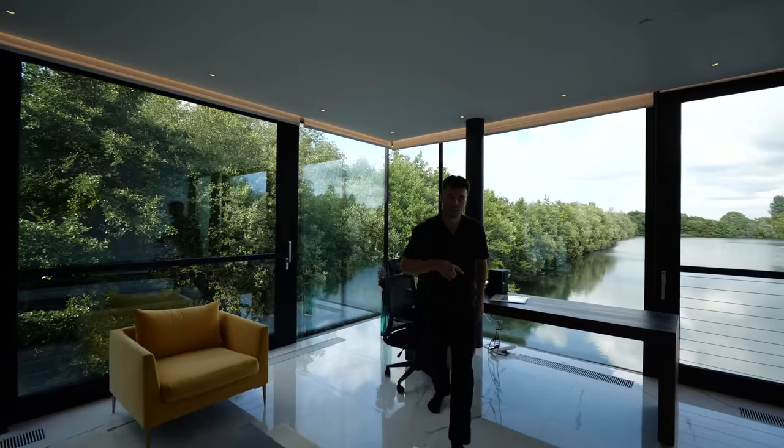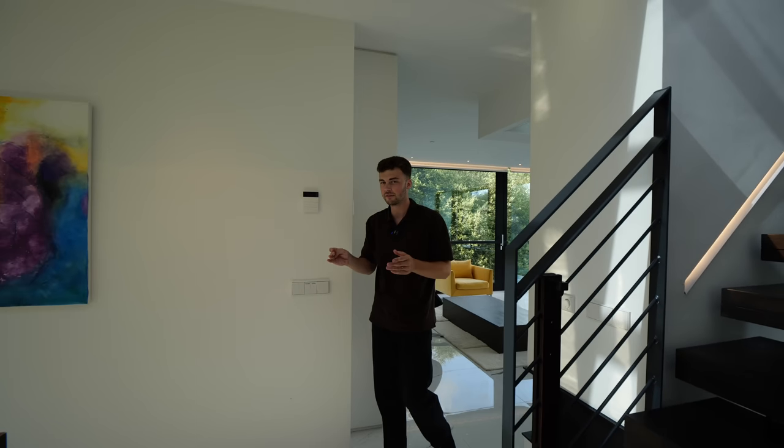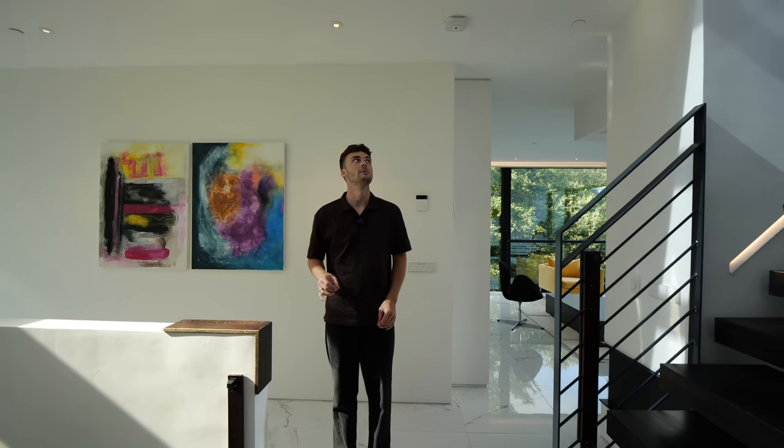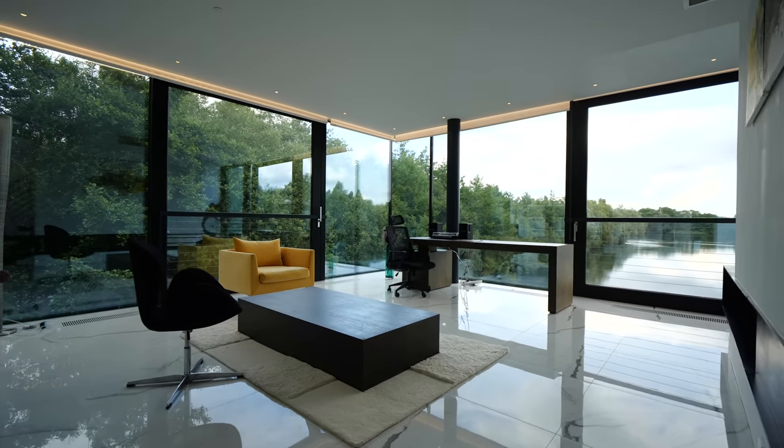Definitely. Anyway, carrying on. I love the separation from this house. It's very contemporary, very straight and clean lines. Yes. But there is such good separation between the spaces. You sort of have to peek round to see the different areas.